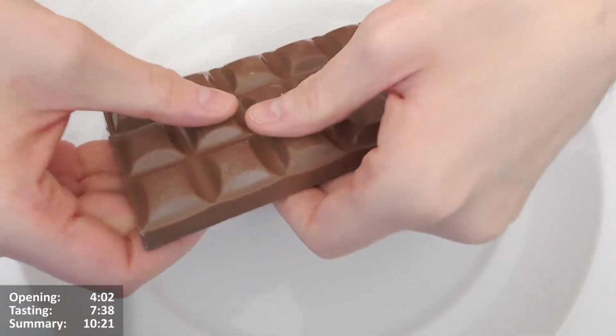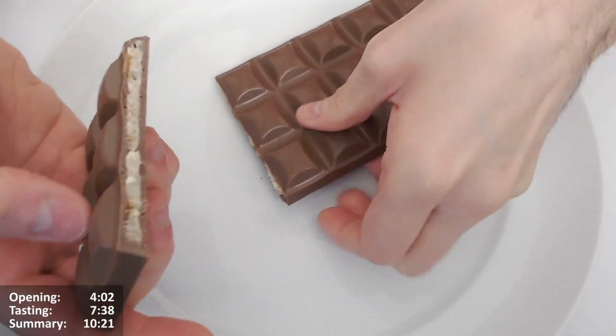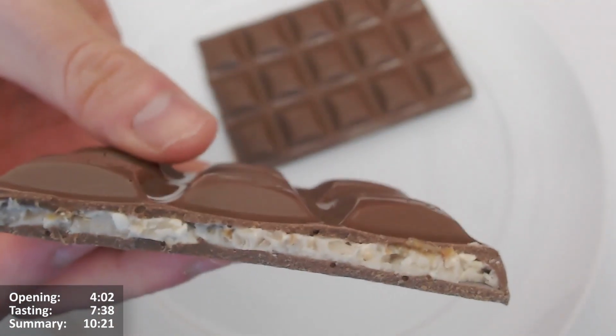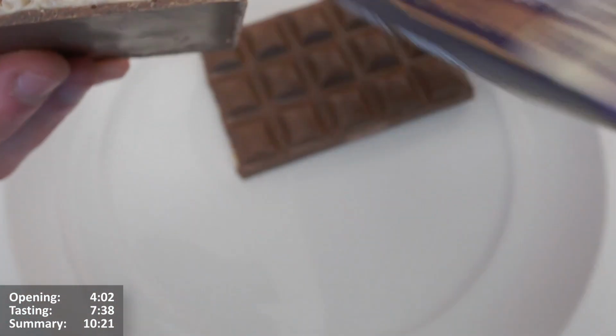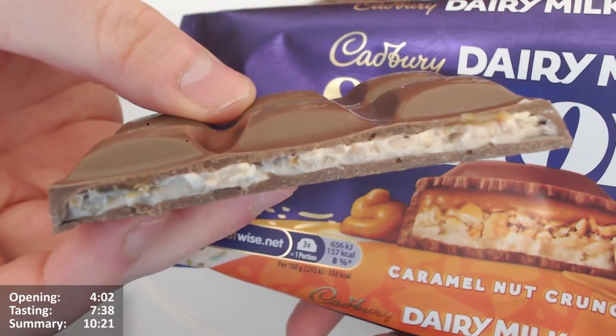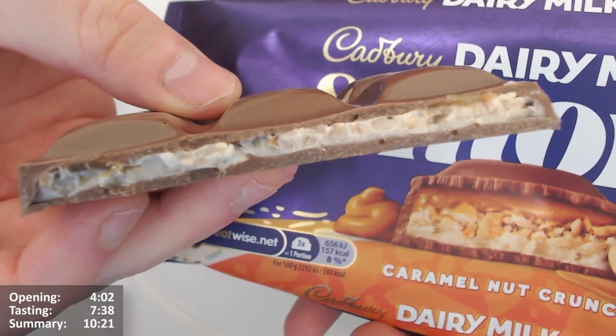Alright, so let's just get into it. So, there we go. Quite a nice crunch there. You can see they're quite creamy on the inside. I'm not expecting so much cream on there. And if you look at it, I guess there's a bit of caramel, but I don't know.